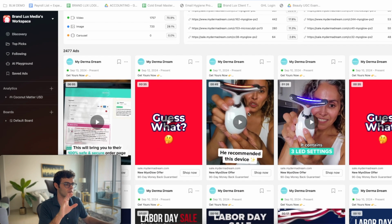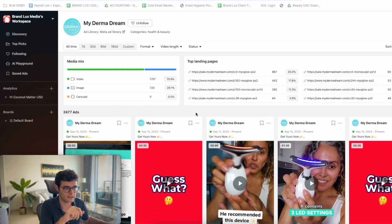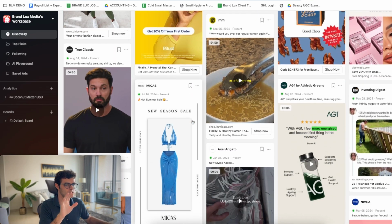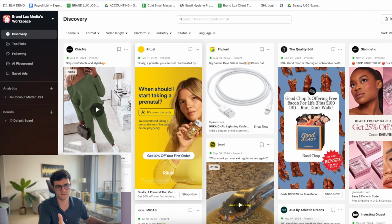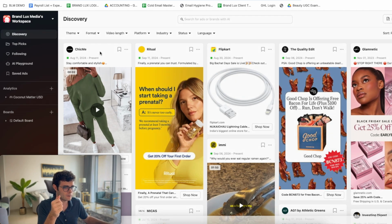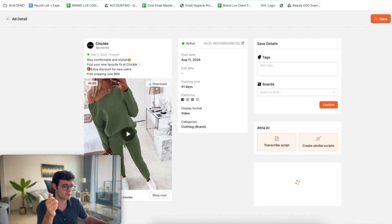Okay. And so first of all, this is basically a tool that allows you to funnel hack the entire competition, market, landing pages, ads, scripts. And what it does is that it also creates similar scripts for you. So for example, if you just love this video ad, you can just click on it and it will bring you to the ad. First of all, you can download the video if you want, and then you could add tags, whatever, but also you can transcribe the script.